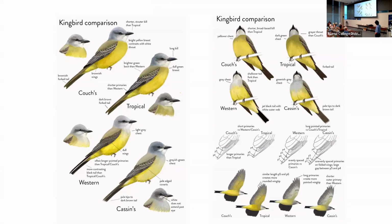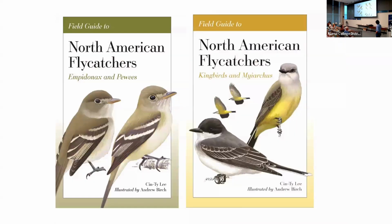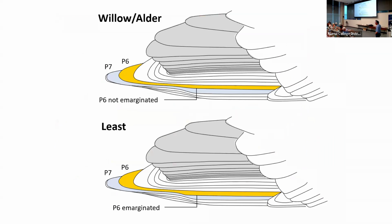If you look at the primaries of all the different kingbirds, you see the spacings of the primary tips, and this one has a really wide spacing. It's such a technical thing, but if you can get a photo of that, you can go home. You know what it is. No argument anymore. And as we did this, we realized we should go back and look at the Empidonax this way too. No one's ever really done that. So do you want to see that part?